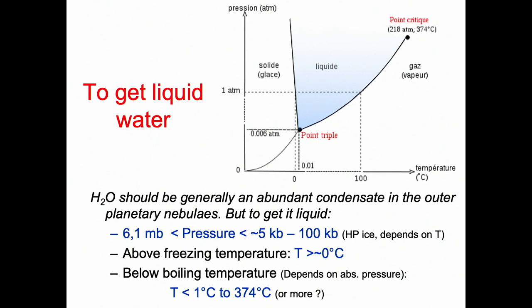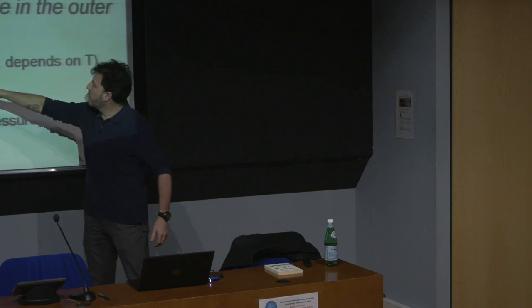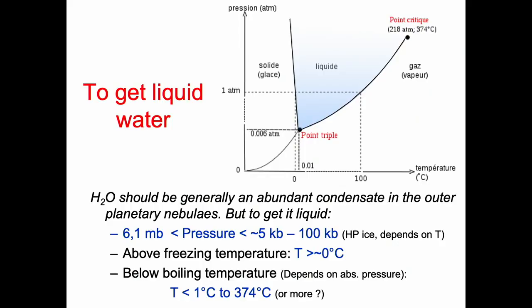And if you go too high in pressure, then even at normal temperature, where you would expect liquid water on the Earth, well, if the pressure is too high, then you have what we call high pressure ice. So you go back to some ice, high pressure ice, even if it's warm, no more liquid. You need, of course, to be above freezing temperature, and you need to be below boiling temperature, which depend on the pressure. So it's in this blue region on this phase diagram. You all know that very well. And that's not always easy.